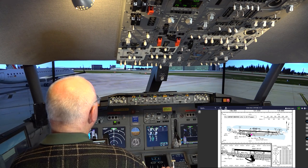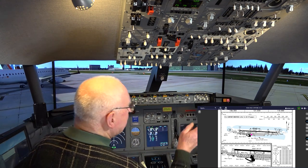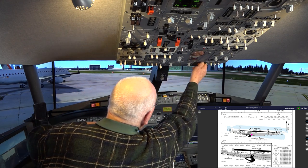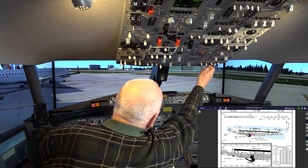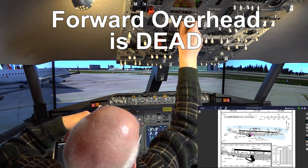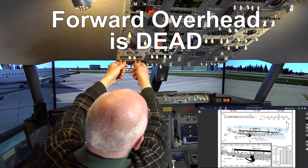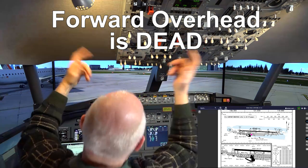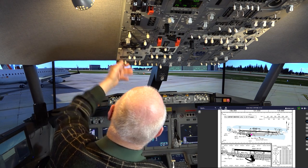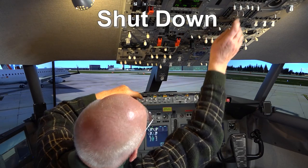All right, we're here, but I made a wider turn than I needed to. Parking brake is on. All right, shutting everything off. I don't think any of this is going to help me. So let's see if this works. Engines are shut down.